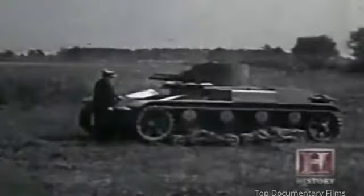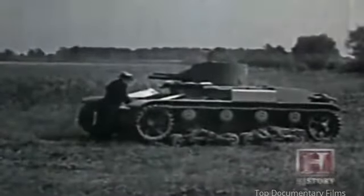Research and development of new tanks became a low priority for the U.S. Army at the end of World War I. In 1920, Congress passed the National Defense Act, which reorganized a post-war army and abolished the fledgling tank corps. Innovation virtually came to a standstill.